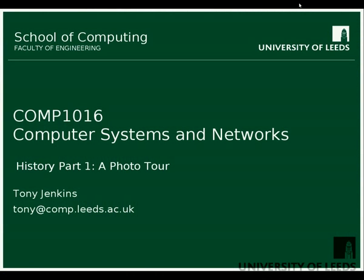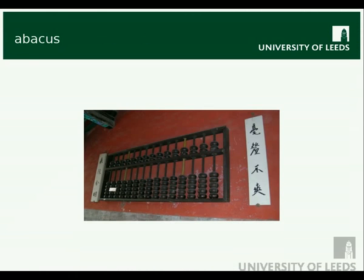Okay, this video is going to take us all on a quick photo tour of some computers and things that are a bit like computers from history. We'll start ages ago. Let's start in ancient China. That, as you probably can tell, is an abacus.